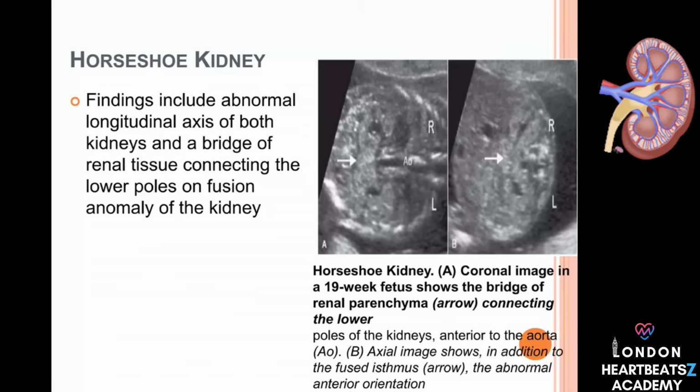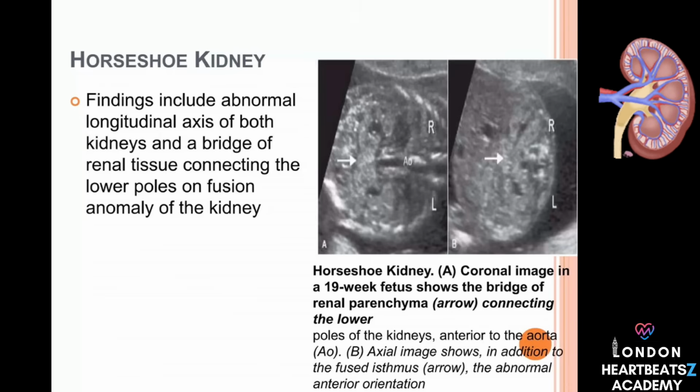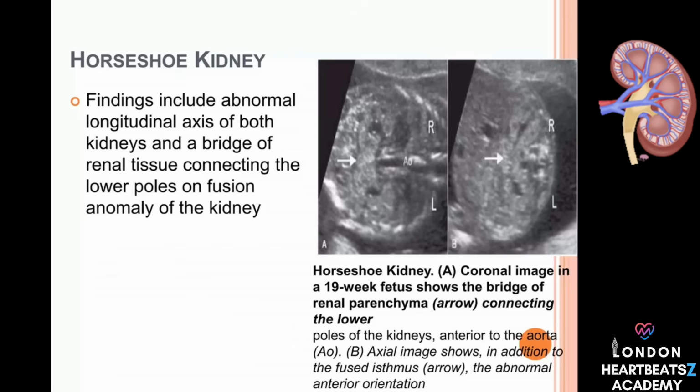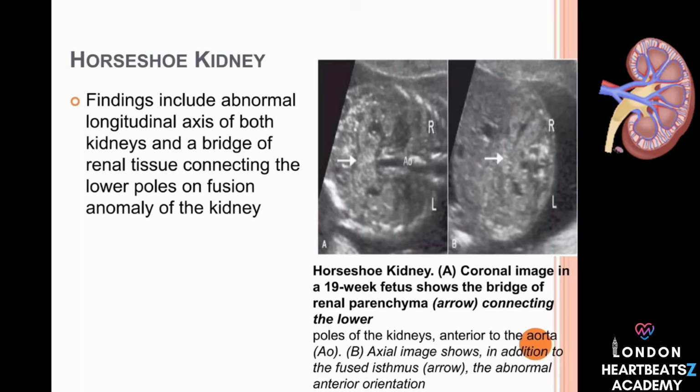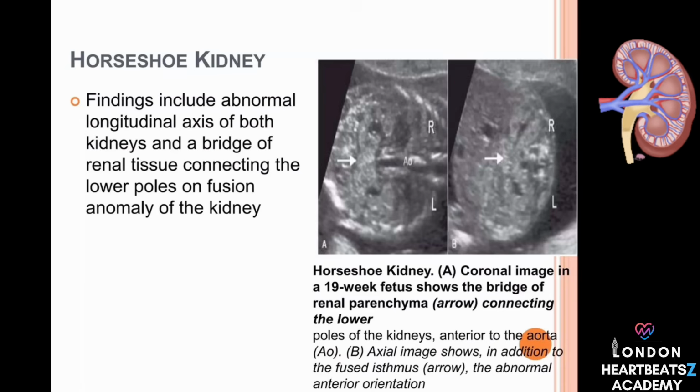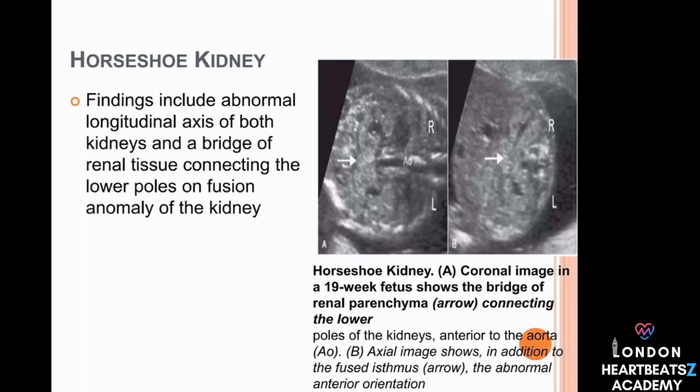Right. The source describes imaging findings, noting that a coronal image might show that parenchymal bridge of tissue passing in front of the aorta, and an axial image would clearly show the fused isthmus connecting the lower poles and the abnormal anterior orientation of the kidneys. Finally, for the urogenital tract, is fetal sex determination part of the anomaly scan?